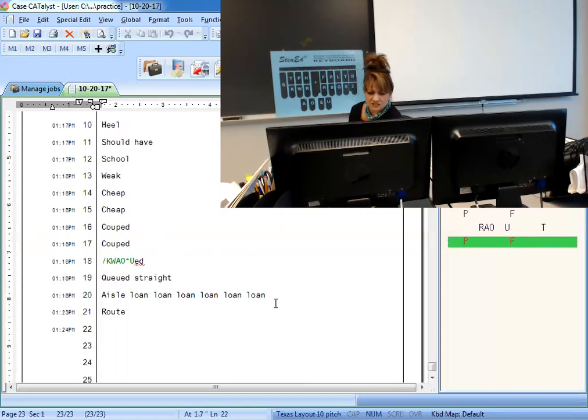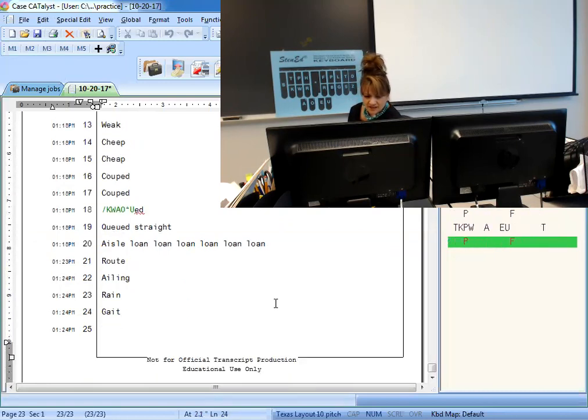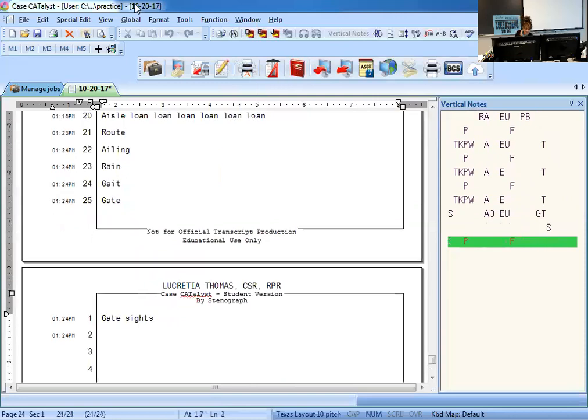Root, R long U-T. Ailing is ale, come back G. The rain, R long A-N. Gate, G long A-T. G-A-E-T, sorry. G-A-E-T. Sights, S long I-G-T, come back S.